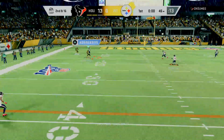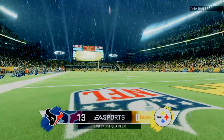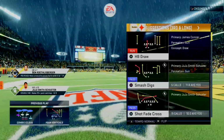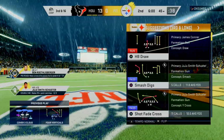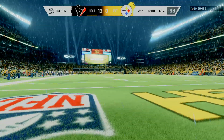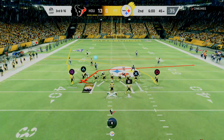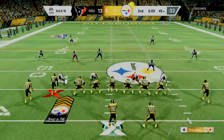He's going to launch it for Washington. And that will fall incomplete. Oh, they took a shot there on what will turn out to be the final play of this first quarter. An incomplete pass on that last play, and that means they'll need to come up with something here on third down.